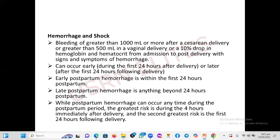For normal vaginal delivery, we are looking at bleeding of more than 500 for the person to be classified as having postpartum hemorrhage. So we should expect less than 500 for normal assessment findings. So that is what we call postpartum hemorrhage. Then postpartum hemorrhage mostly occurs during the first 24 hours after delivery or later.